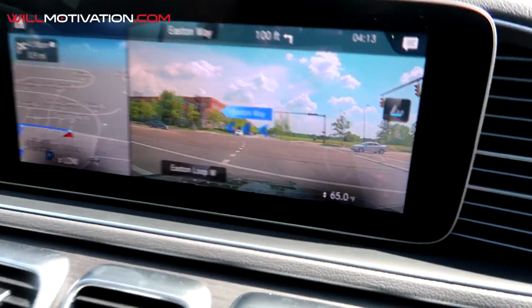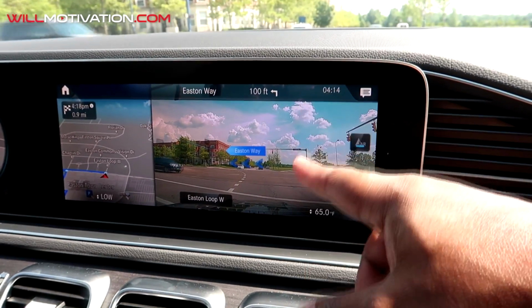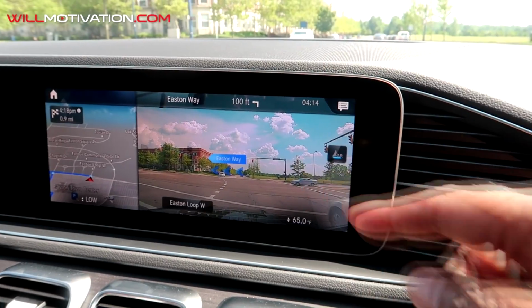And what you're supposed to do, like turn left or whatever it is, and it'll show you on the actual street, so you can see. That's real time. That's the first for me. I've never seen this augmented navigation.